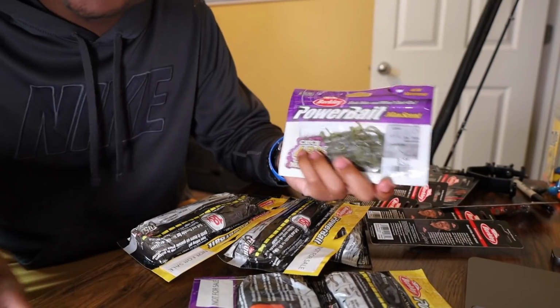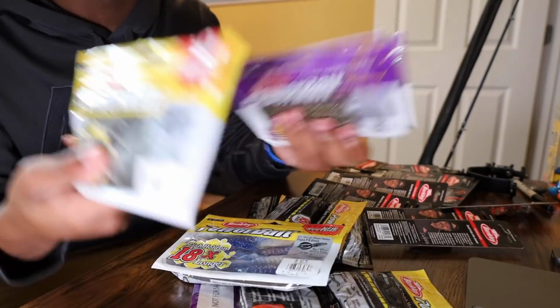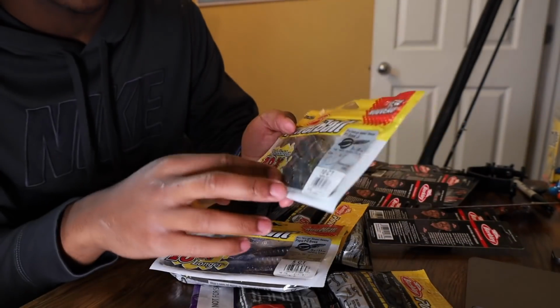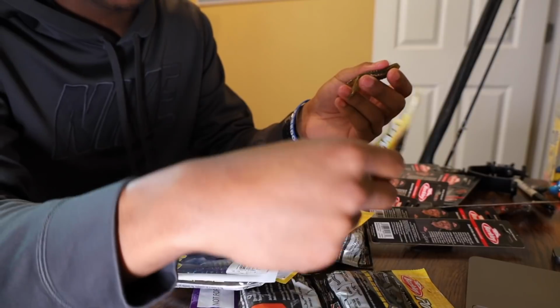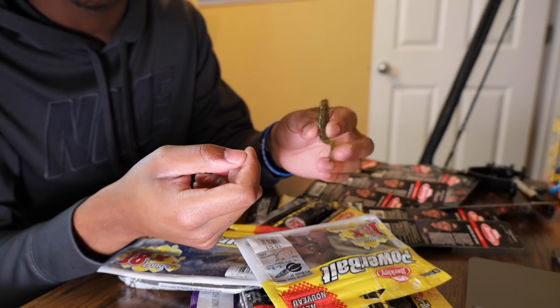I mean, we got some lizards. You know, we gotta have the lizards. The lizards are key parts of the channel. Got some little Pit Bosses, some smaller ones. I probably will try some of these in the creek because it has a smaller profile. It's not big. It's probably like a 3-inch bait. Let's see. Yeah, 3-inch bait. It's nice and small. Nothing too big for those little creek fish.